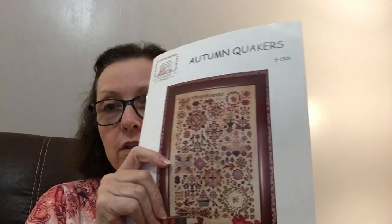The next section, when I start my next part, it's going to be all the ones that are in my file cabinet, and that one is, yeah, Autumn Quakers. I've got the call for Jobelin, or the Mushroom Lagana, 28 count, and the threads.